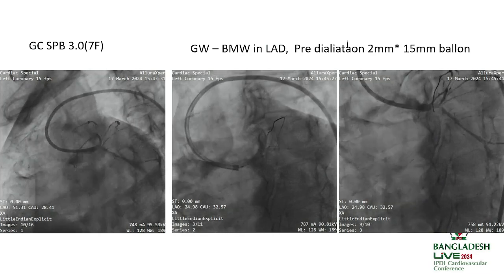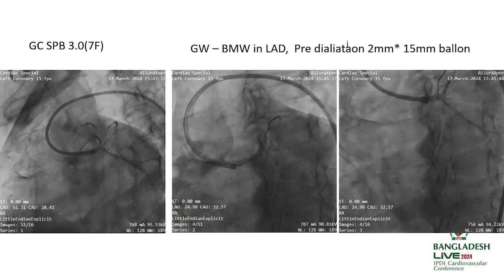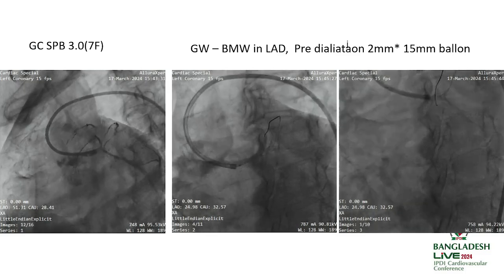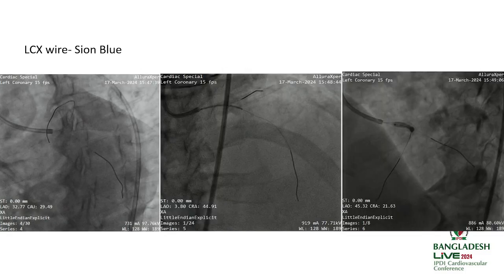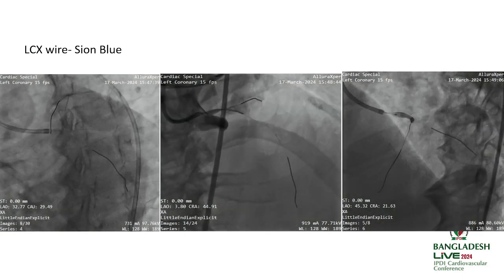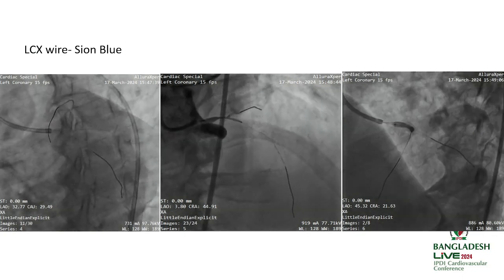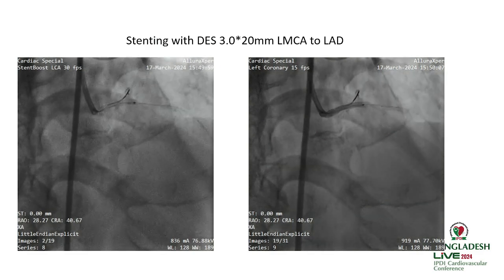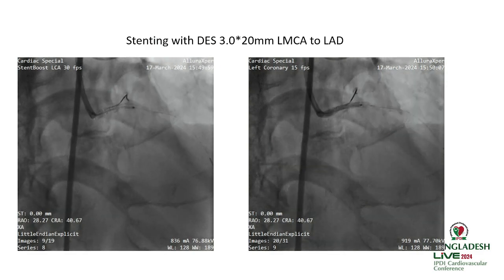Guide catheter, SPB 7 French, was introduced. BMW guidewire was introduced into the LAD, and pre-dilation with a 2 by 15 millimeter balloon was done from the left main to the proximal LAD. Cyan blue wire was introduced into the LCX, and then the left main stent was deployed. It was a 3 by 20 millimeter drug-eluting stent from the left main to the proximal LAD.